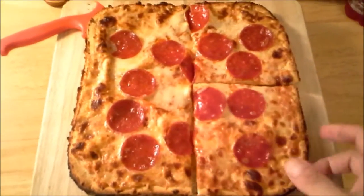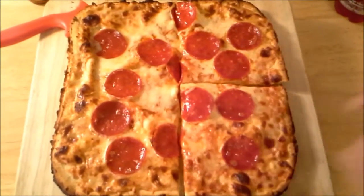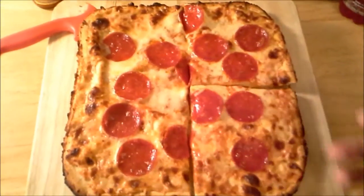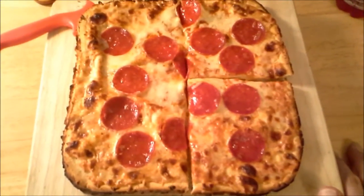Essentially, it's square. So because of that, I cut it into 4, or I've cut it into 2 right now, or 3 when you count it that way. But I've only cut out 2 pieces because that's probably what I'm going to eat in one sitting.